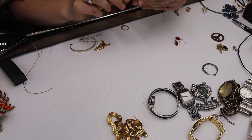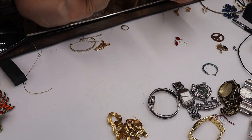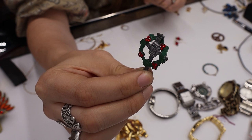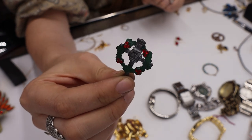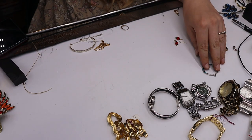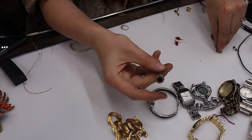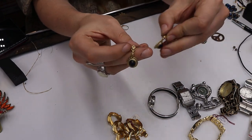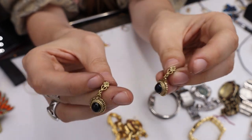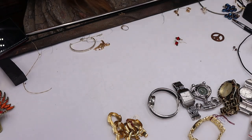I am not even sure about this. This is marked E-I-N-C or something like that. It is some nails and a wreath, so maybe Jesus and Christmas or something like that. So that one will be a maybe. Oh, these are 1928. Look at it. And again, they're not marked. They just have the swirling on the back. But these are some black cabochons. We love that.